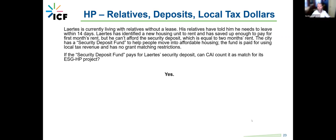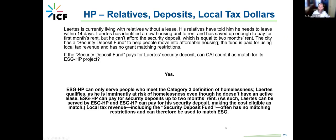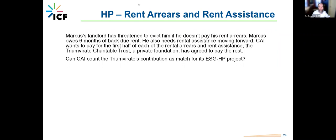Good job. Very proud. Homelessness prevention can only serve, as you well know, people who meet the Cat 2 definition of homelessness, for which this participant qualifies, even if he doesn't have an active lease. Homelessness prevention can pay for security deposits up to 2 months of rent. And local tax revenue usually has no matching restrictions and can therefore be used to match ESG. Good job, everybody. Over to you, Mike.